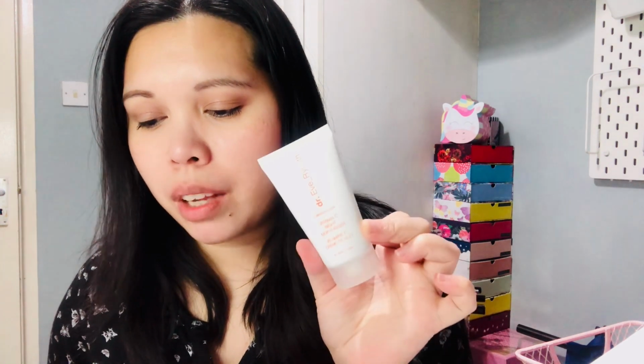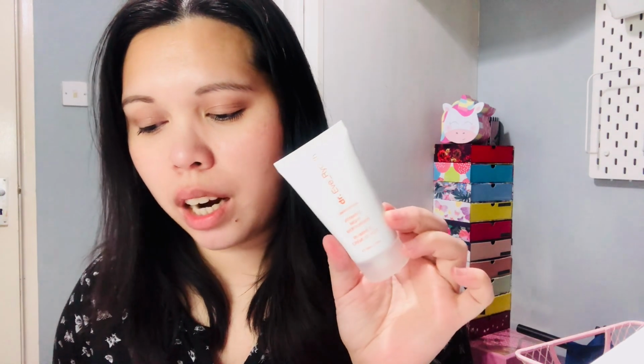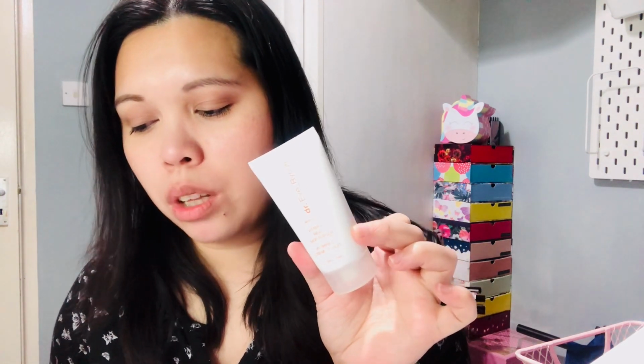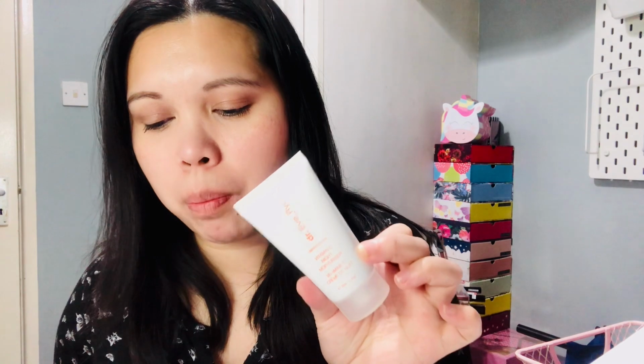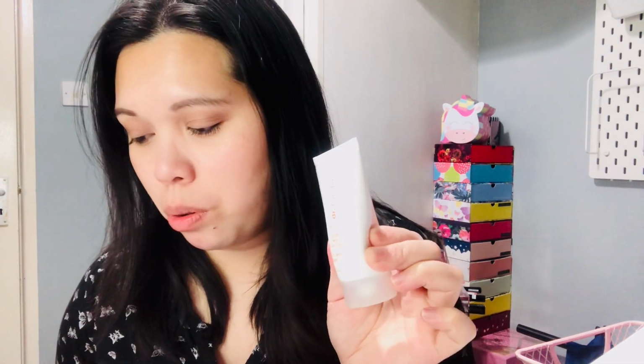It contains one of the best forms of vitamin C, ascorbic acid. This combined with hydration boosting ingredients such as hyaluronic acid, argan oil, and rose oil aims to brighten uneven skin tone and replump tired, dehydrated looking skin. So yes, I never heard of this brand before, to be honest, but I will try it.